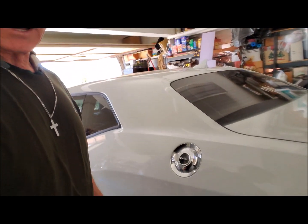Tires on the White Shadow, and I'm going to show you why. These Pirellis that come with the car have a little over 16,000 miles on them, and quite frankly, the White Shadow and I have been a little hard on them, but I'm going to show you what's happening with them after 16,000 miles. I think you'll be surprised.